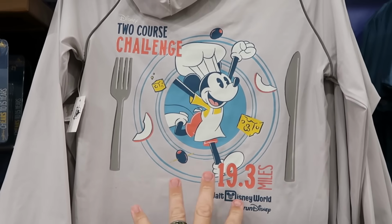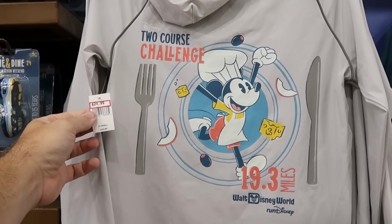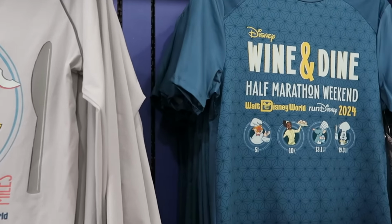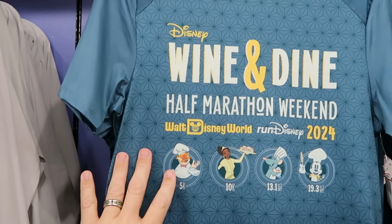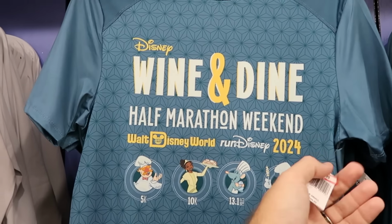You get the fork, the knife. 19.3 miles, Walt Disney World Run Disney, $25 from $95, and a whole bunch of your Under Armour no sweat material shirts that they do have. Wine and Dine Half Marathon Weekend. Again, you have Tiana, Remy, Mickey Mouse.